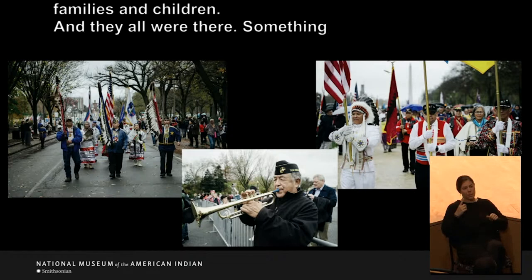It was really a beautiful day, and it was wonderful to see how many people came from so many different communities. As we were holding our consultations, traveling around, we'd hear from communities that they were organizing buses or honor flights or other ways of bringing their veterans here to be here for that special day.